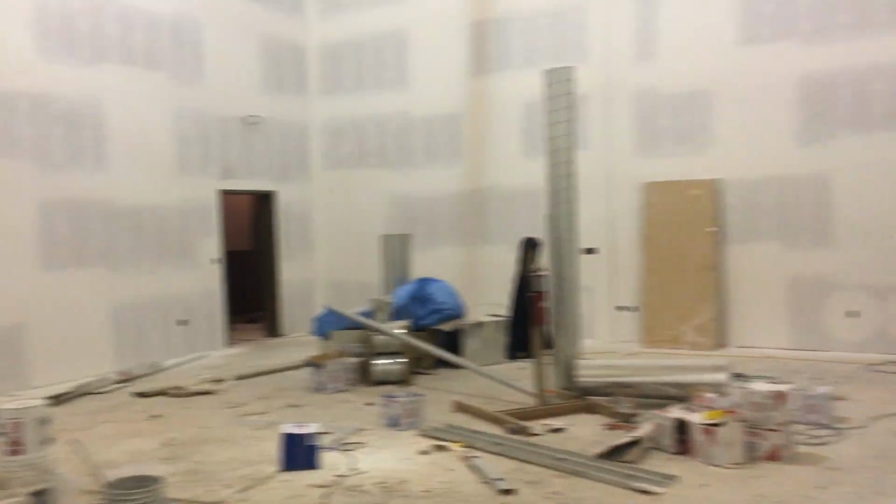To our huge Black Box Theater. Okay, so very large ceilings. All right, and this will be a place for lots of performances in the future. But I wanted to go through that direction so you could see.